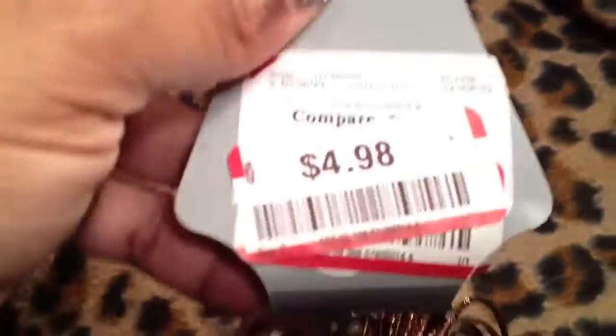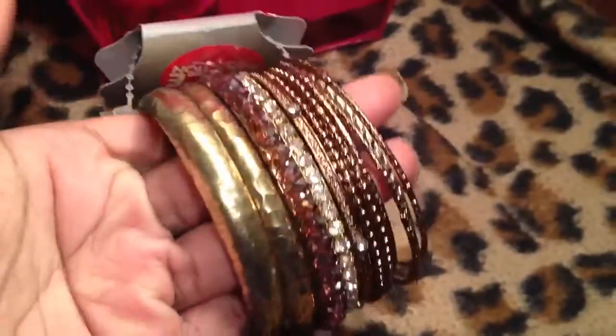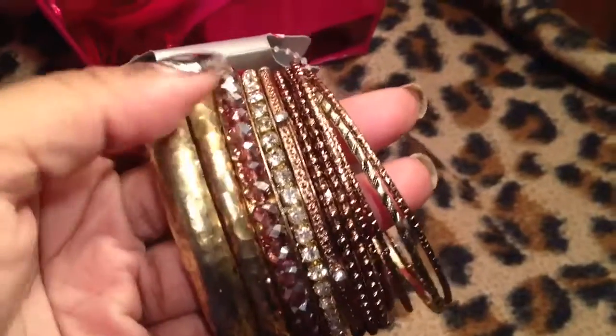I really bought it for these bangles. This one here is an eternity bangle. This one here has a pretty little diamond-like stations. It was on clearance for $4.98. For all these gorgeous, solid, heavy bangles, $4.98. And this looks brown, but it's actually purple, with glass crystals. They're nice and heavy.